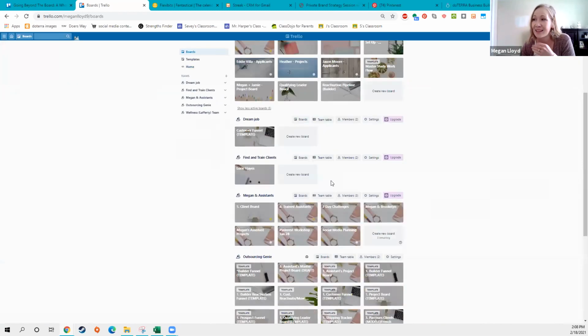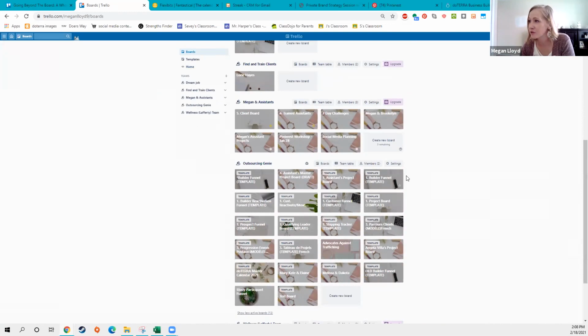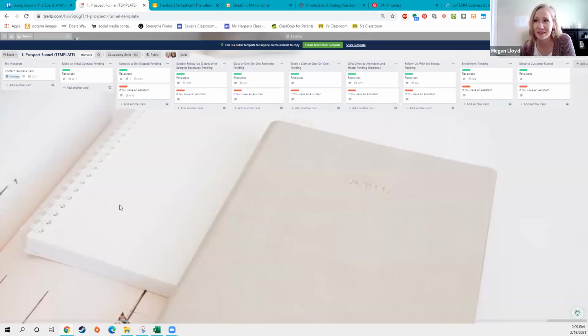prospect funnel, and that's essentially your names list. So if you go to the prospect funnel, let's see if I can even find it for a second, prospect funnel, this becomes their names list, and all they have to do is start brainstorming all the people that they want to reach out to, and they just start typing all their names in, and they type in their 50, and it just goes. And then when they're ready to make that initial contact with someone and invite them to a class or whatever it is they're going to do, then they just start moving people along.